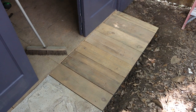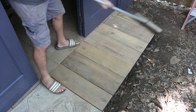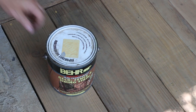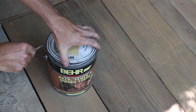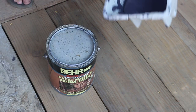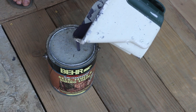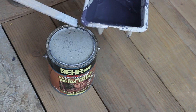Stain the deck. I've got some transparent water-based deck stain that I found in the Oops paint section of my local Home Depot. It's actually gray, but it's a slightly warmer gray than I'd like. Because it's water-based, I can mix some of the gray latex that I'm using to move this color a little closer to the gray on the building.